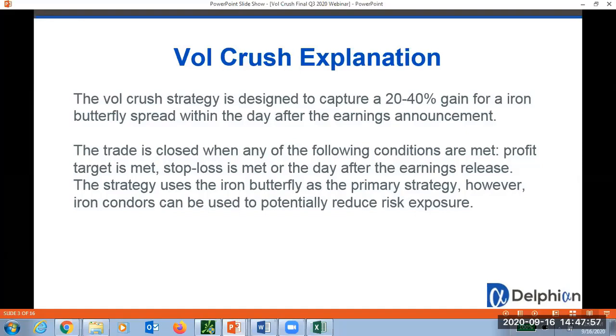Typically, your stop loss isn't going to be met for a trade like this. You can test other theories, but for myself, I use a 400% stop loss. I'm doing that expecting that my stop loss isn't going to be triggered, and the reason is that I'm using an iron butterfly strategy. That strategy has protection on both the call side and the put side. So when I put this trade on, I'm expecting a certain credit, and I'm comfortable with the risk of whether the stock moves outside of that expected move or not.